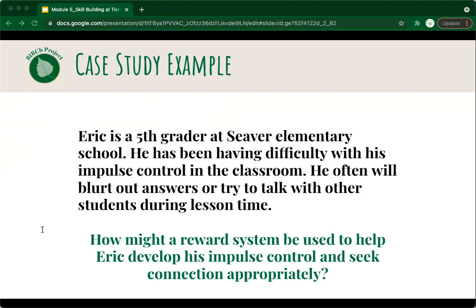Well, a reward system will help Eric consistently monitor his progress towards his desired rewards. It can be implemented in such a way that every time he appropriately raises his hand to answer a question, he gets a sticker. And when he gets 5 stickers on his chart, he can choose a friend to take a 3-minute break with. Now, this is something that is cost effective. It doesn't necessarily have to cost anything at all, but it is a preferred activity for Eric to get that attention that he's seeking with his peer in an appropriate way.